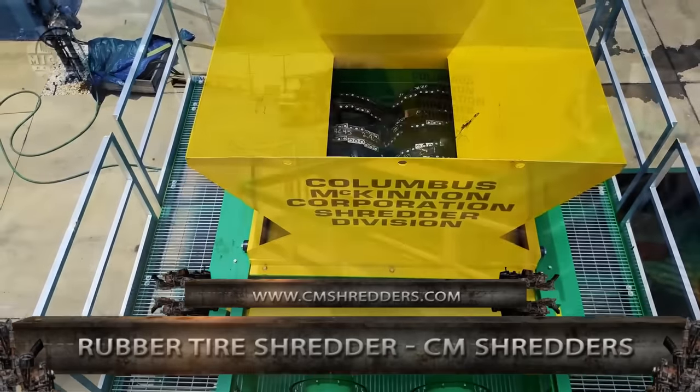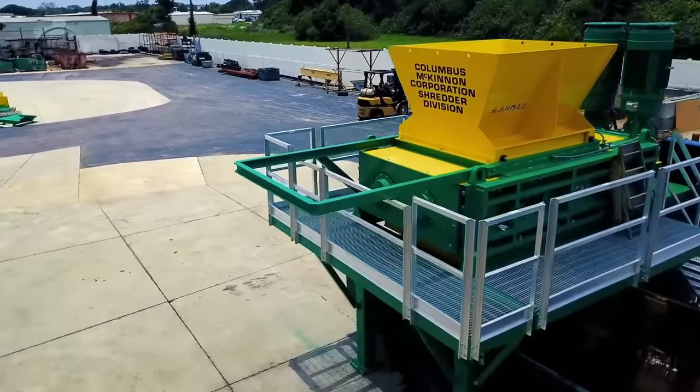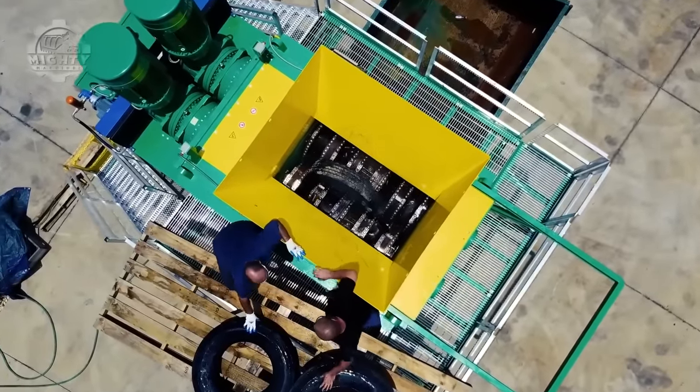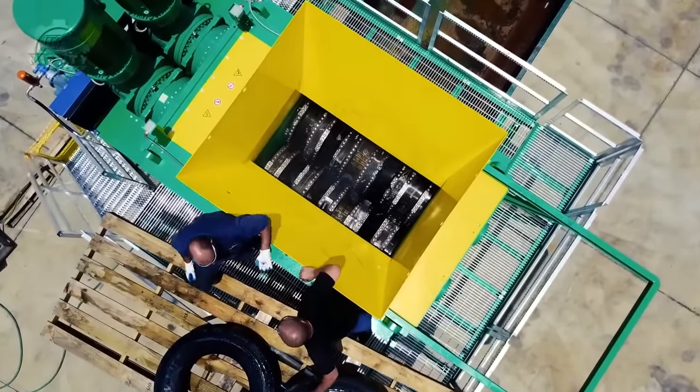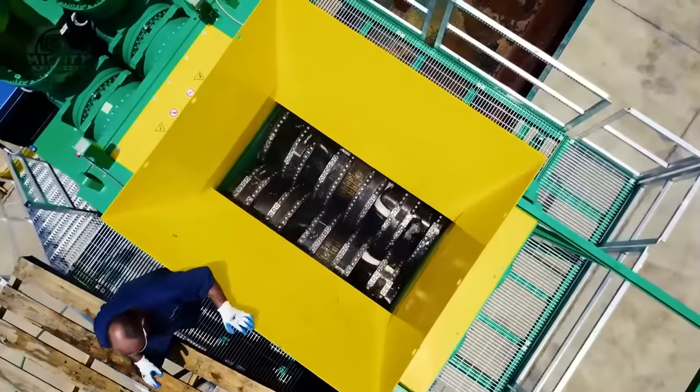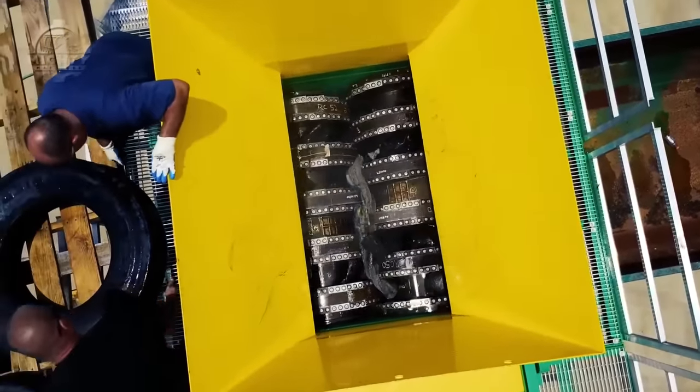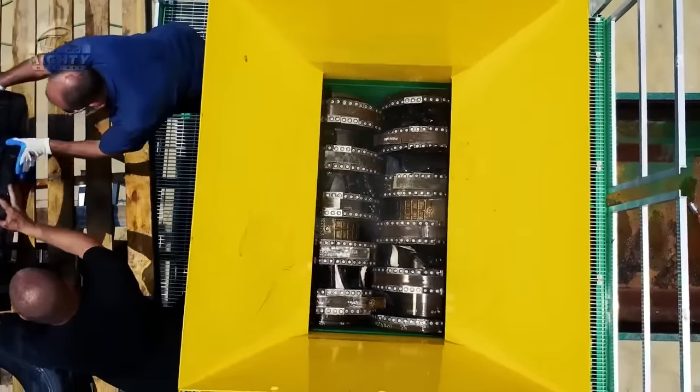Tire shredding is the main expertise of the CM Rubber Tire Shredder. In fact, it's one of the industry's most productive line of shredders when it comes to tires, industrial and heavy-duty recycling shredders. Known as a hybrid machine with two shafts, it is capable of processing almost any material for size reduction, destruction, recycling, or processing.